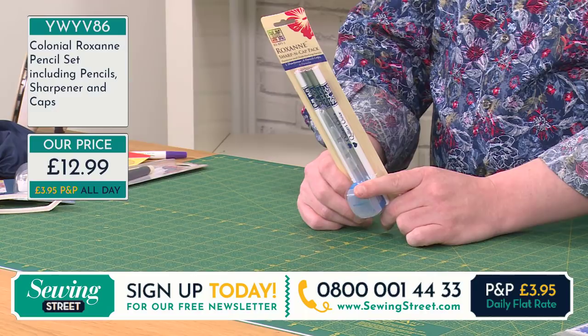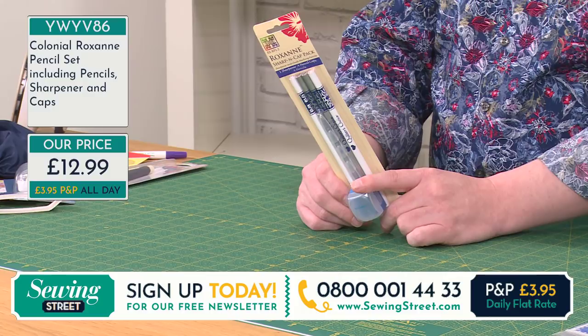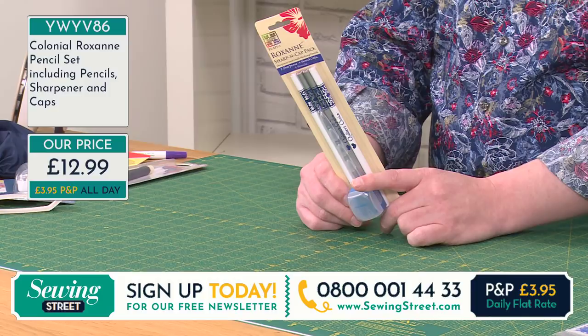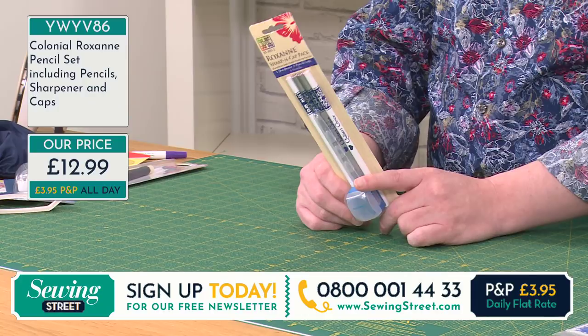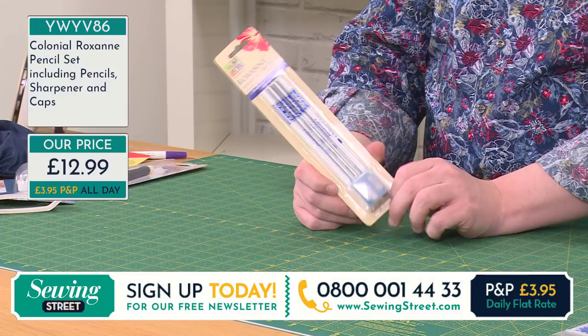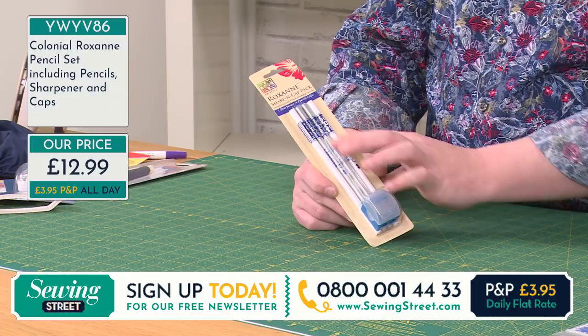So the great thing about the chalk pencils is they're 100% water soluble, no dyes or wax added, and they slide smoothly across fabric to produce long-lasting fine lines, and the chalk can be removed with just a small amount of warm water or a damp cloth. So, win-win-win, how can you go wrong? And you know what a pencil's like, it lasts forever because we don't use them very often, and as long as they're sharp, you can carry on using them for ages. So I think this is a really great product. $12.99 for the four. You've got the four caps and the sharpener.